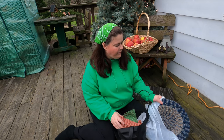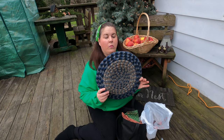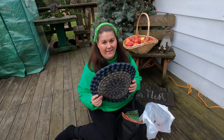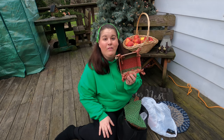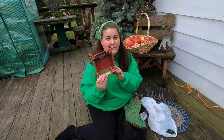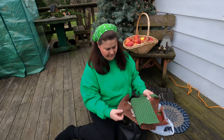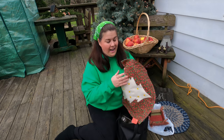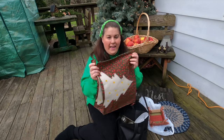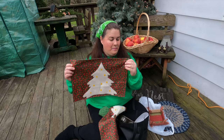All right, so this is what I got. First thing I got for $1 is this braided rug, which I know exactly where it's gonna go, and I'll put it on my rocking chair. And this I got for $1, which is great. I can't wait to share with you what I use this for, because that's in a video coming up. I got these items for 50 cents each, and I think they're adorable, handmade. You know I love the bright colors of Christmas and handmade items.